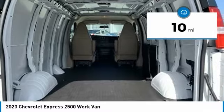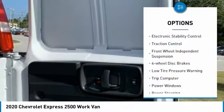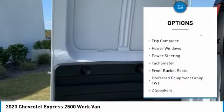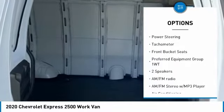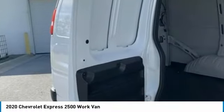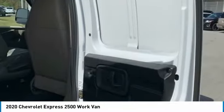Here are some of this vehicle's great options: electronic stability control, traction control, front wheel independent suspension, 4-wheel disc brakes, low tire pressure warning, trip computer, power windows, power steering, tachometer, front bucket seats.